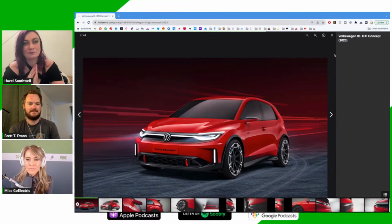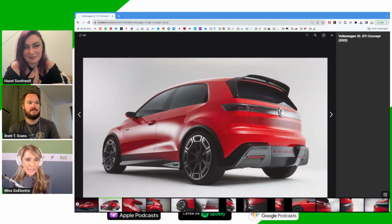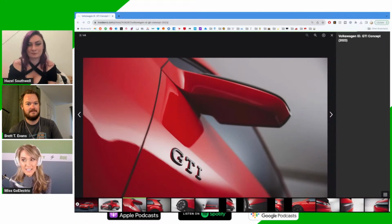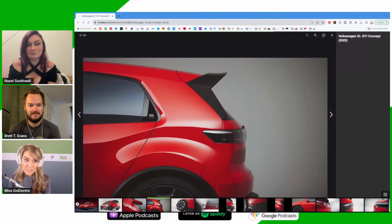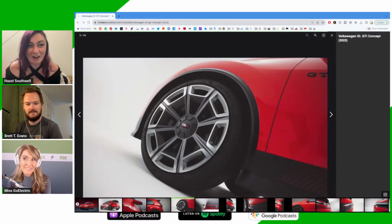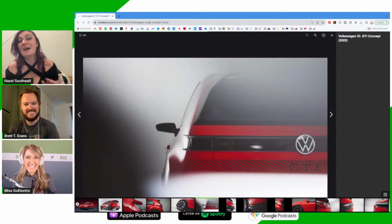And so I just think that it is so cool that they're taking the GTI name, which is a big name in the Volkswagen group, and making an electric version of it. And again, this is a concept, but supposedly there's going to be something that comes on the road. I just hope they bring it to America, please. We love these little cars as well. I'm so glad you brought this up, because this is my favorite thing out of IAA.